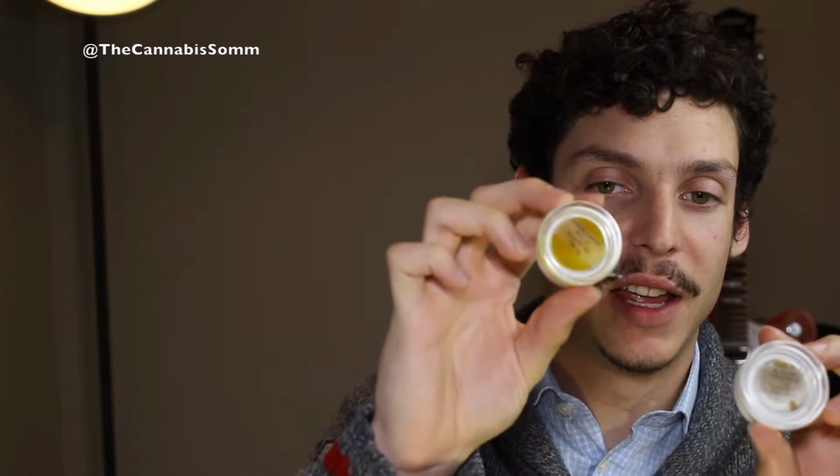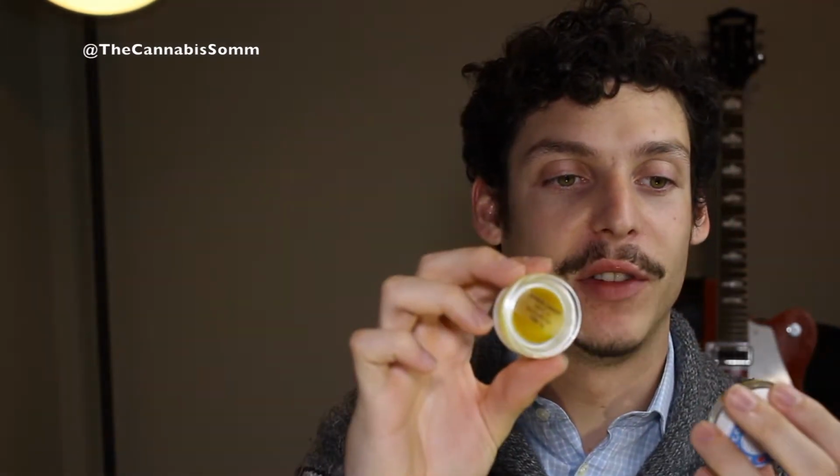So today I have Kings Candy, and this is from West Coast Collective, and I actually have two iterations of it. I have a live rosin and I have a full spectrum extract. So I thought it would be a great time to just examine both of them and compare them.